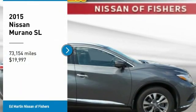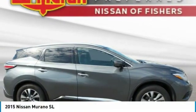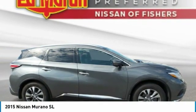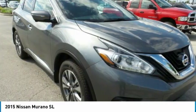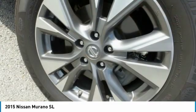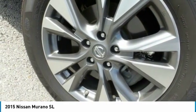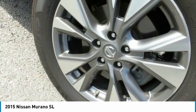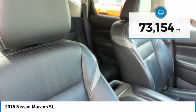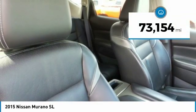Looking for the right vehicle? Check out the 2015 Murano. The peace of mind of award-winning safety, including a 5-star rating for side impact crash safety, comes standard with the Nissan Murano. Great fuel economy and a powerful V6 engine combine to deliver a refined driving experience and is priced below $20,000. This vehicle has less than 75,000 miles.